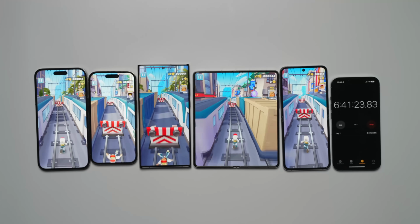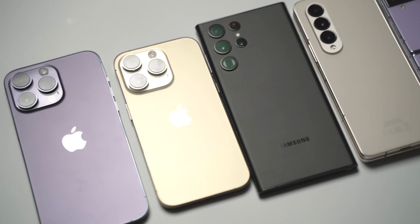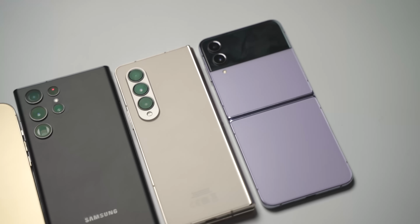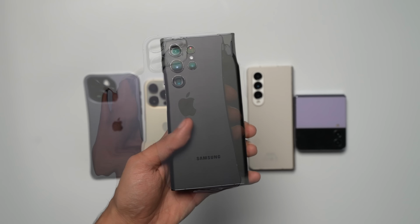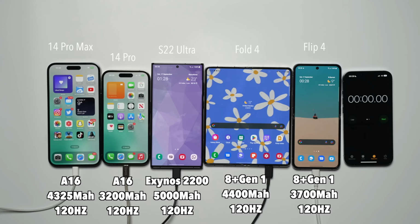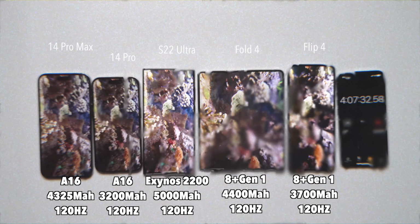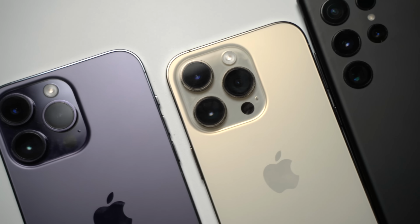Welcome to the ultimate battery drain test between the iPhone 14 Pro Max, iPhone 14 Pro, Galaxy S22 Ultra, Z Fold 4, and the Z Flip 4. The best of Apple takes on the best of Samsung in 2022. Apple or Samsung, who is the ultimate battery king in real life? We'll be testing out everything from social media usage to gaming, media content, camera usage, and much more. We'll kick things off right after this.